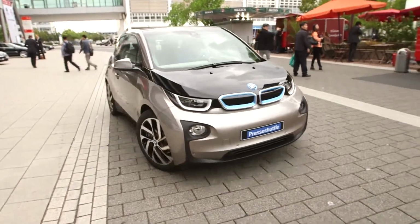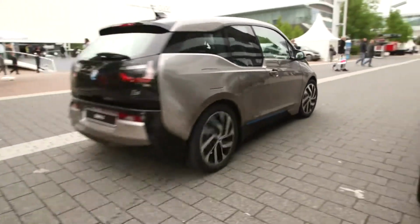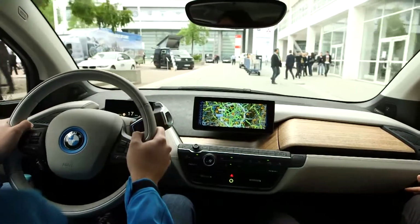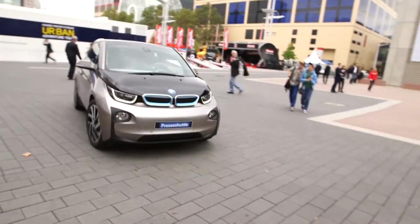BMW's renowned for many things: luxury saloons, load-lugging estates, and of course its performance M-car range. But one thing it's not that known for is electric vehicles, but that's until now, when we're being taken around in the new i3 that's taking centre stage at the 2013 Frankfurt Motor Show. So what are 3 interesting facts we can tell you about BMW's first electric car?